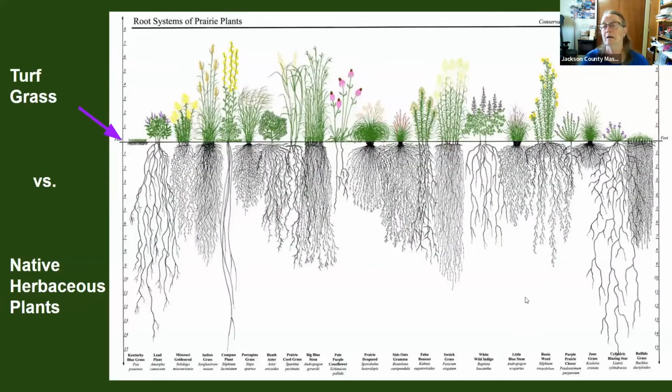And the reason for reconsidering lawns, and I understand that people are attached to their lawns, and you want to have a place for the kids to play and the dog to run and poop and those kinds of things. And that's okay. But think about taking out half of it, because look at the root system on your lawn. Here it is with the purple arrow. If you replace that with native herbaceous plants, such as these grasses and forbs, look at these root systems.